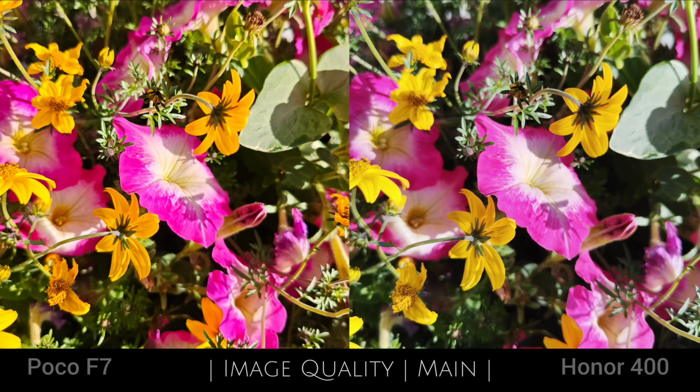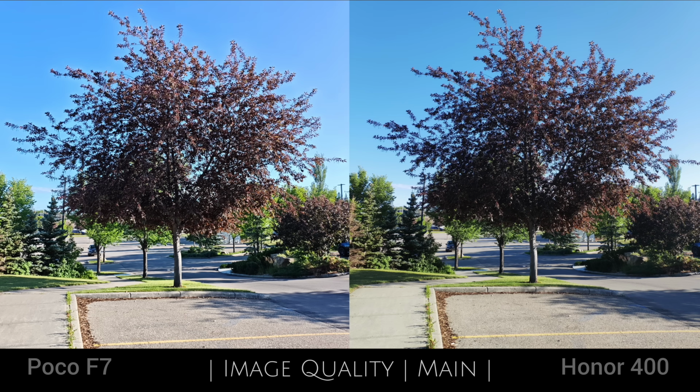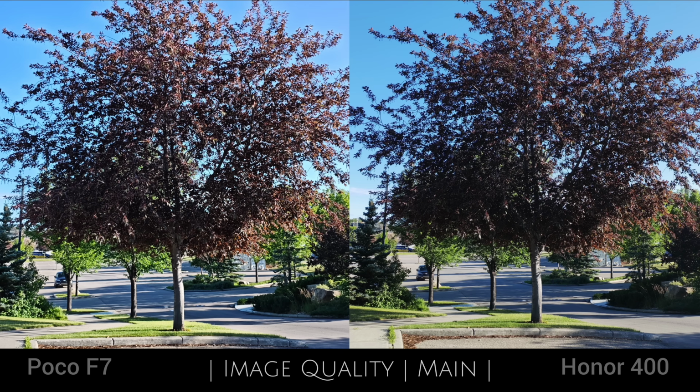Using the main sensor, I think both phones are really good. You got a warmer looking POCO F7 compared to the natural looking Honor 400. The colors are popping out a bit more on the latest POCO phone. In terms of exposure, Honor 400 is crushing the shadows a bit and POCO phone exposes them better.